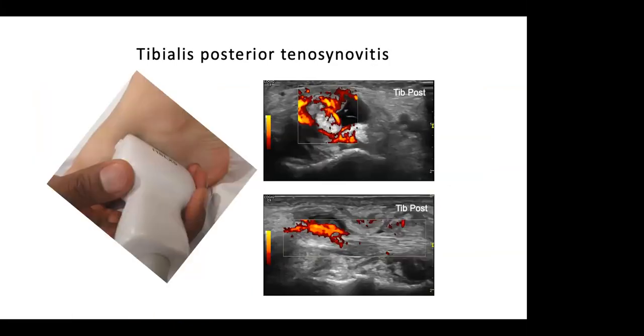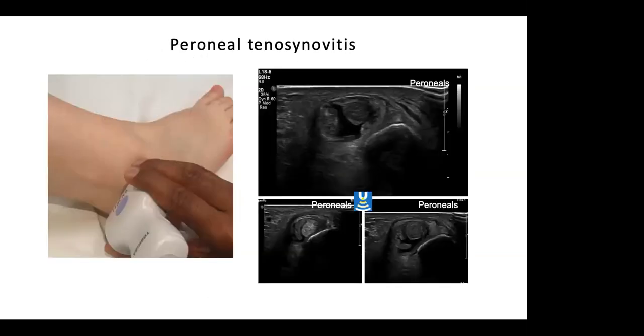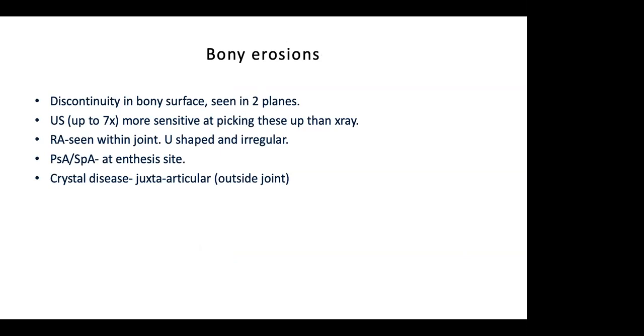Here is an example of a tibialis posterior tenosynovitis. Again, it's a common region that is affected, as well as the peroneal tendons, which you can see here. So this is really to give you a bit of a flavor of what sort of things we see in inflammatory diseases. Now, we've talked about tenosynovitis, we've talked about synovitis.